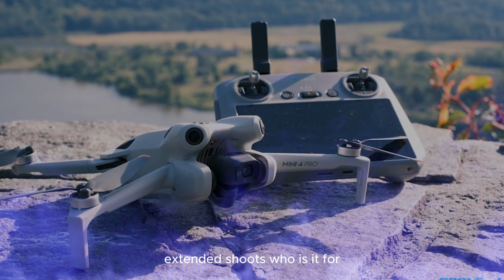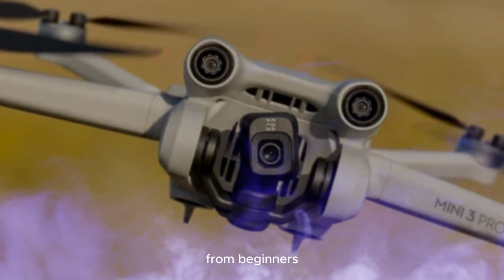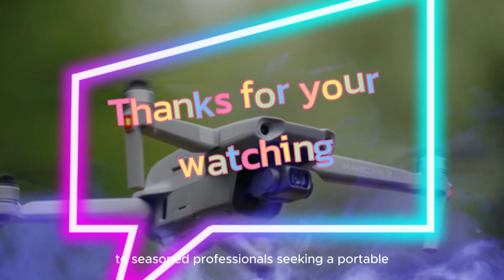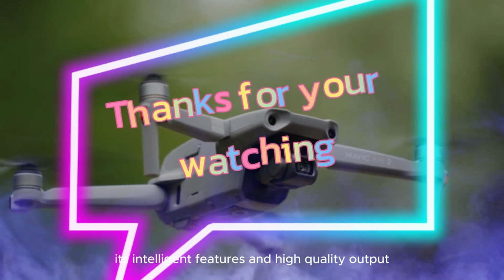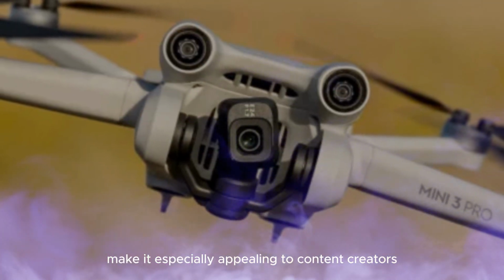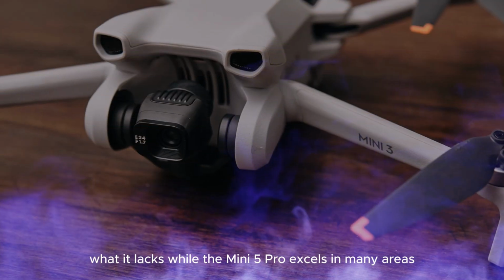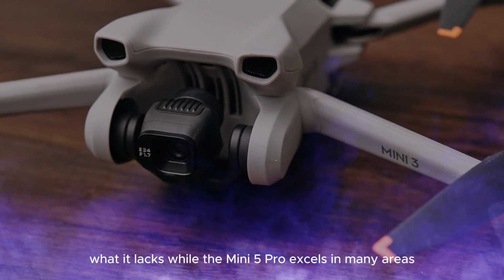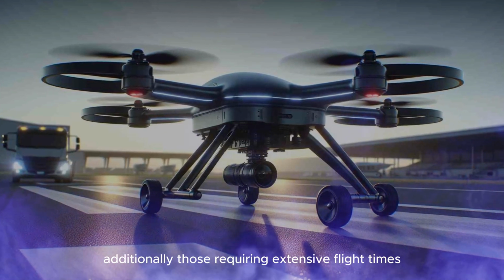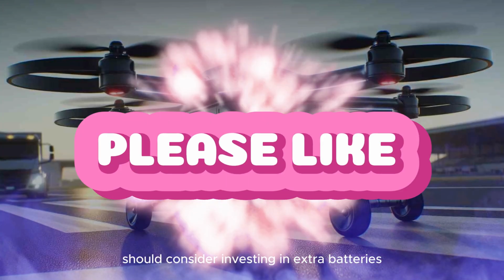Who is it for? The Mini 5 Pro caters to a wide audience, from beginners entering the world of aerial photography to seasoned professionals seeking a portable yet powerful tool. Its intelligent features and high-quality output make it especially appealing to content creators looking to elevate their videos. What it lacks? While the Mini 5 Pro excels in many areas, its price may be a sticking point for some users. Additionally, those requiring extensive flight times should consider investing in extra batteries to ensure uninterrupted shooting.